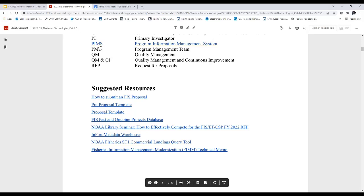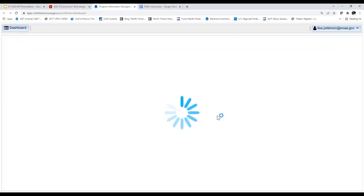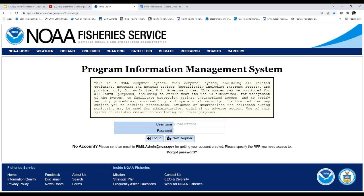So it also has a link to PIMS, which I'm going to use to get us to the Program Information Management System. And I'm going to log myself out real quick so I can show you what this looks like. Okay, so this is the Program Information Management System, or PIMS. And so if you are thinking about submitting a pre-proposal, you will need to self-register for an account if you are a NOAA employee, if you have a NOAA email address. So if you have a NOAA email address and you haven't used PIMS before, you can put your email address and your email password into here and click the self-register button.